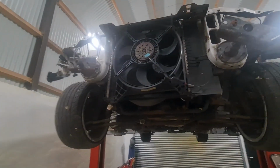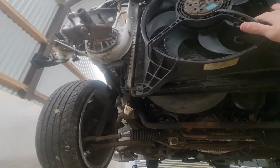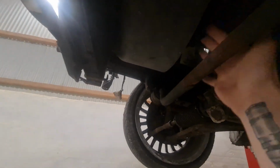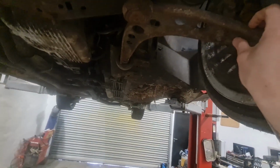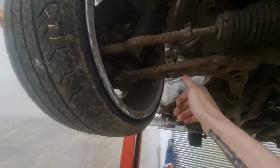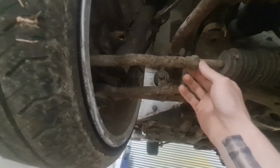So starting from the front, it has an electric fan off another BMW wired into it. There is a switch on the dash, but it also has the viscous fan. So, and it seems like a good clutch and all in it, so that's good. Now you start to see where it was laid on the ground with no wheels on it, because everything has this surface rust all over it. Like, doing an alignment on this car would not be fun.